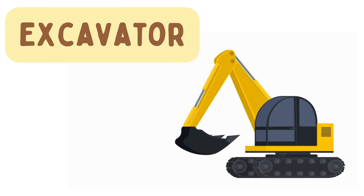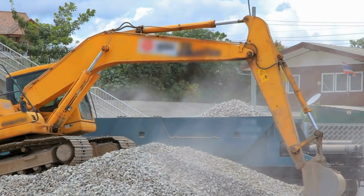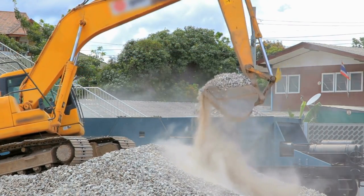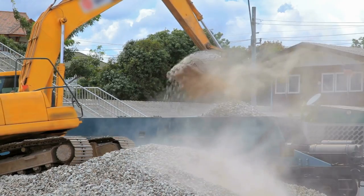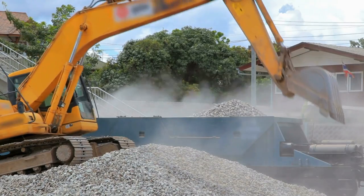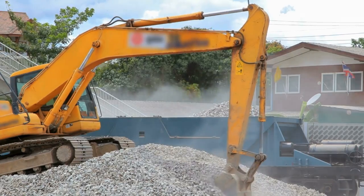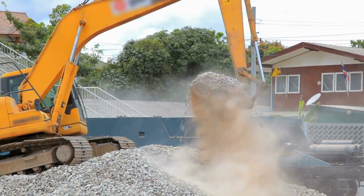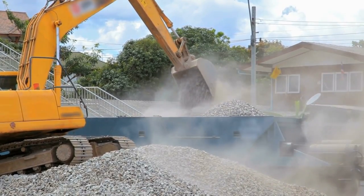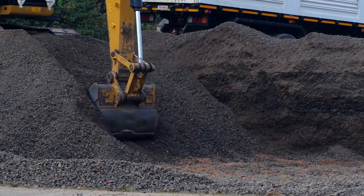Excavator. This is an excavator. An excavator is used to dig holes and move large amounts of materials like sand, stones, or soil. This part of the excavator is called bucket.